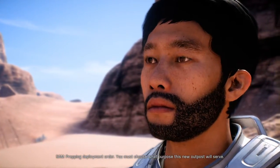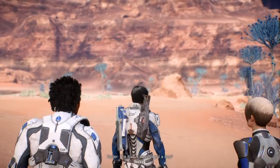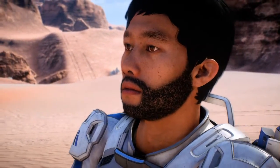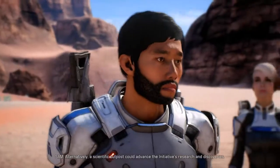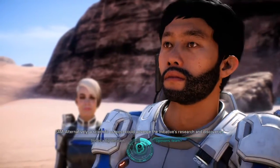You must choose what purpose this new outpost will serve. The Nexus doesn't get a say? Resources are at a crisis point. Protocol states this judgment call falls to the Pathfinder. With current supplies, you could build a military outpost focusing on defense and militia training. Alternatively, a scientific outpost could advance the initiative's research and discoveries.